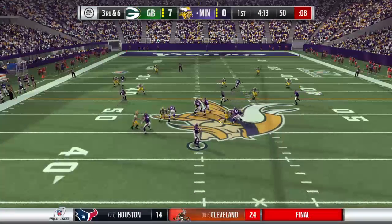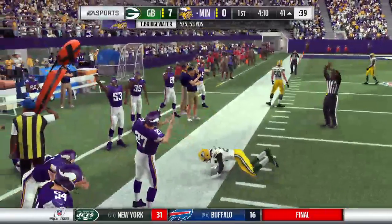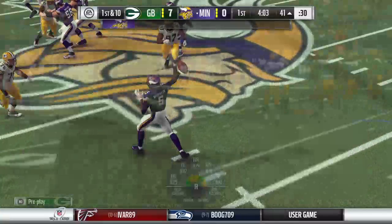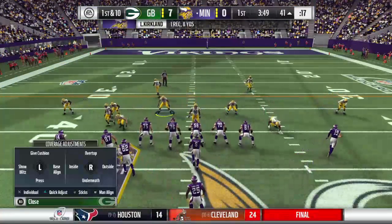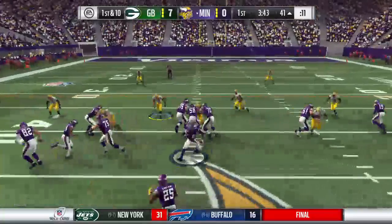Bridgewater now from the 50. Finding his safety valve here. That's complete. It goes as a gain of 8, and it moves the chains. So many times you hear today's NFL described as a space game. Get your best players into space with the football in their hands. That's why sometimes you just swing it out to your runner, get him out in the flat, and let him have a chance to make people miss in open field.